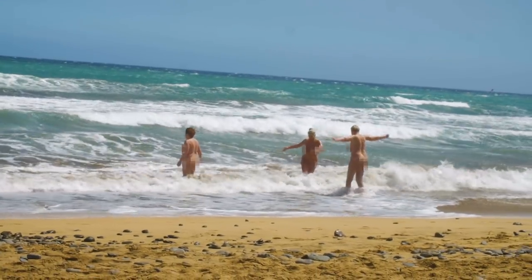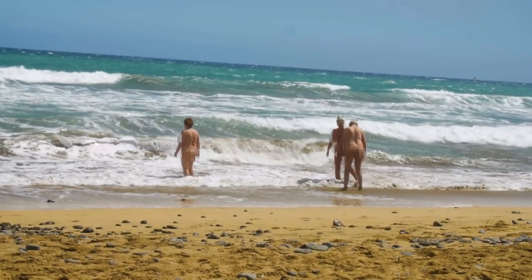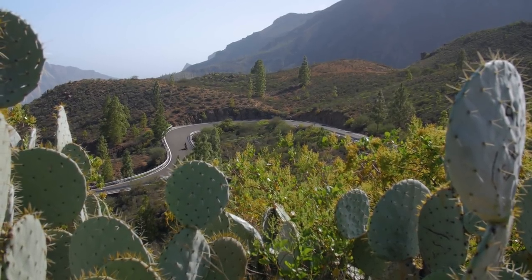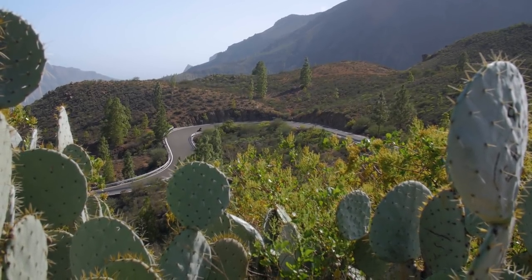After the surprise of the nudist beach, I then decided enough of this sightseeing and let's get back to riding. So I hopped on the Super Duke GT and headed back up into the hills. Hopefully, we can avoid that mist and fog today.